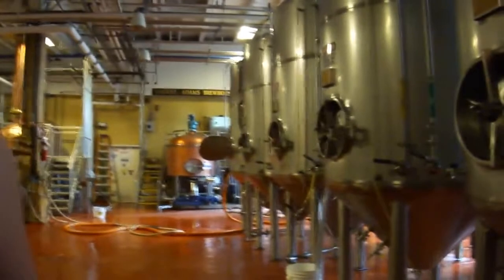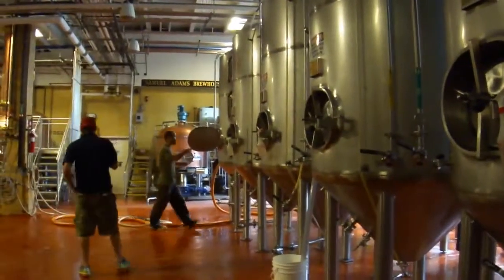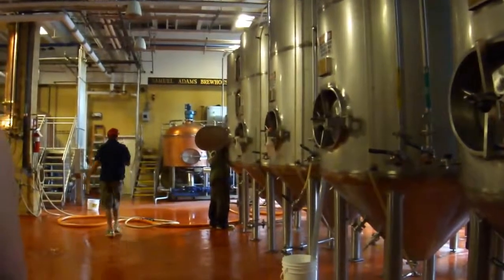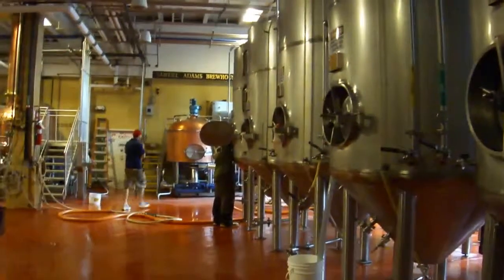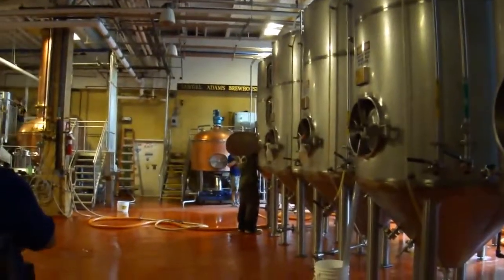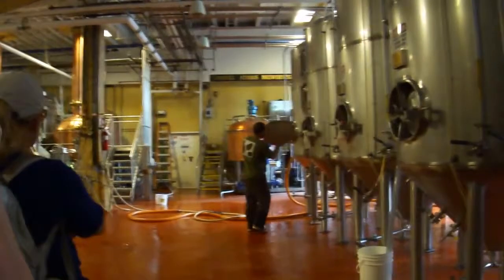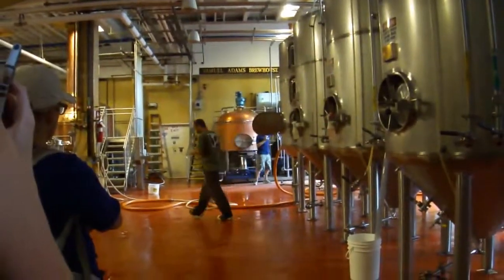And guys, I know this is way more interesting than everything I'm talking about. So, basically we have two vessels to start the process. We have a mash tun and a mash kettle. The mash tun's right here, and the mash kettle's just to the right of it. They're identical. What you do is you take roughly 80% of your malted barley that's going to go into Boston Lager, and you put it into this mash tun.